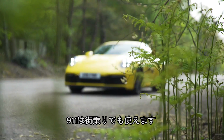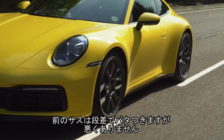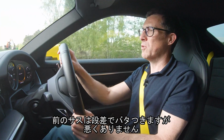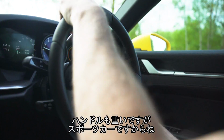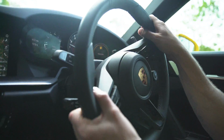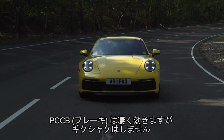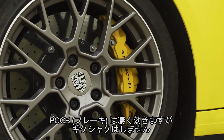911s are designed to be daily driven. It's perfectly fine in town. You do notice the firm suspension, especially over speed humps, and when you hit a pothole, you get a jolt, but it's not terrible. The steering's pretty heavy, but I'll forgive it that, because it's a sports car, and the turning circle's actually quite good for a car of this kind. Another thing I like about it is that you get a decent view out, and the brakes, they're not grabby, they're so strong, yet very easy to use, even these carbon ceramics.